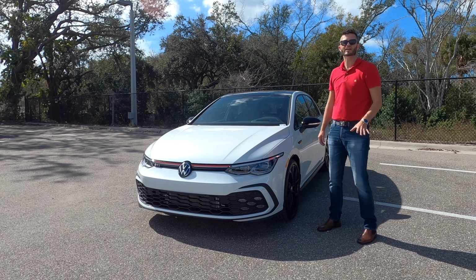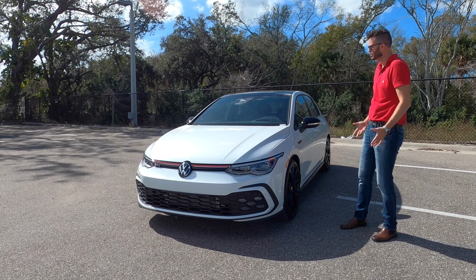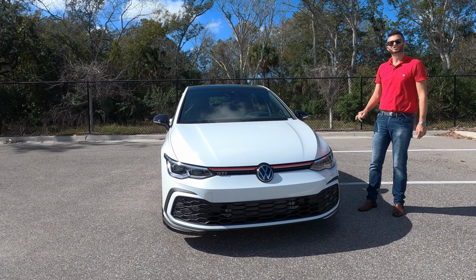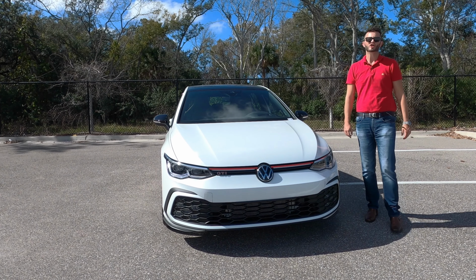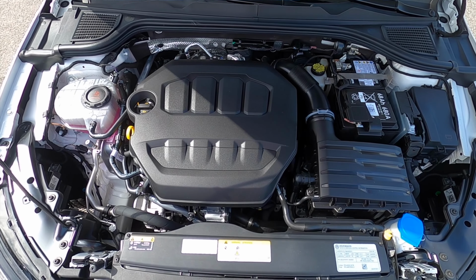All trims come standard with a VAQ limited slip differential, which helps whenever you're trying to take some of the bends, because let's face it, that's why you buy these vehicles. The MK8 houses a 2.0 liter TSI turbocharged 4-cylinder with 241 horsepower and 273 pound-feet of torque. We have a 6-speed manual transmission.